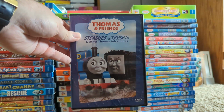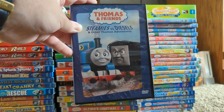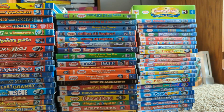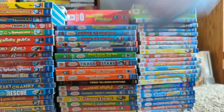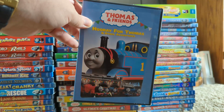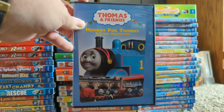Steamies versus Diesels. I remember I got this for my birthday in like 2004, 2005, but my dog at the time was a puppy and he chewed holes in the disc. So I watched it maybe twice before Steeler got his little paws on it. Thomas and the Jet Engine. It's great to be an engine. Hooray for Thomas. It was around this time when I got this for a birthday or Christmas. I started to realize, what's with the quality of these stories? They're not as good as the VHS tapes that I have.